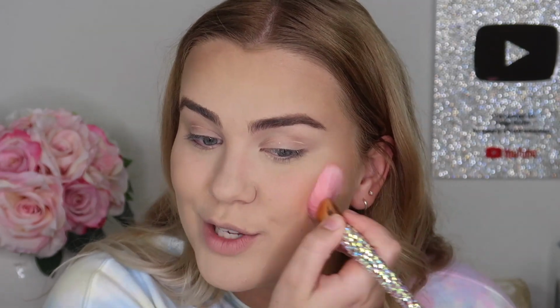For blush, I'm going in with this palette here from Juvia's Place. This is the Saharan Blush Volume 2. I got this from Ulta, I think, a long time ago, and I'm gonna go in with this shade. This is my favorite shade in the palette, but there are so many beautiful colors in here. But the shade Lena is absolutely stunning. I love a good peachy, corally, pinky blush, as we all know.